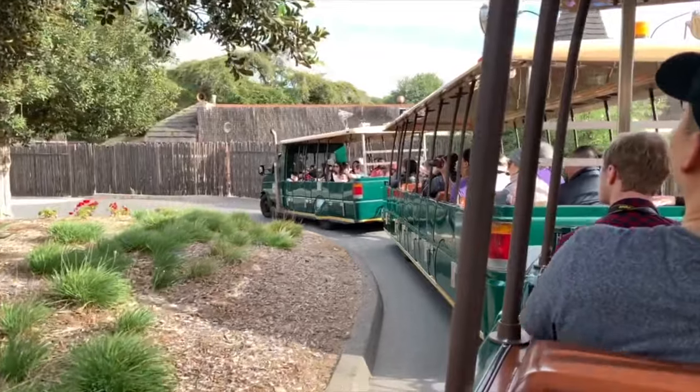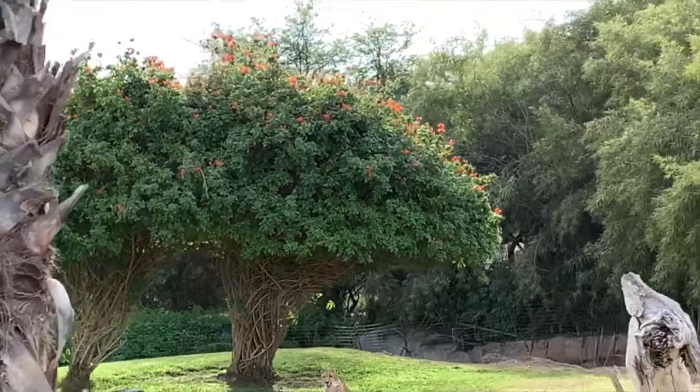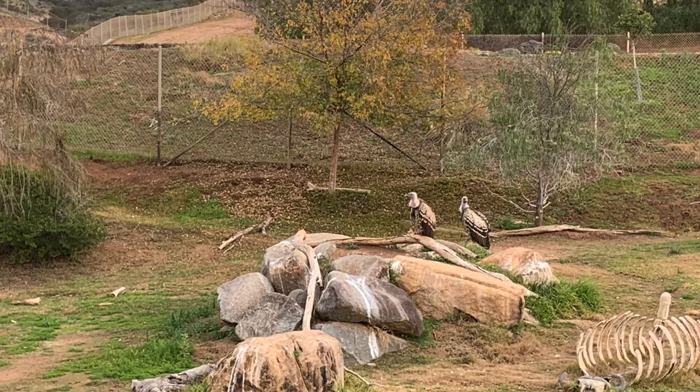Alright, and be sure to keep a watchful eye out there, because you never know what you're gonna see. In the blink of an eye, you could miss it, so be sure to keep alert and keep your eyes open for those elusive animals.